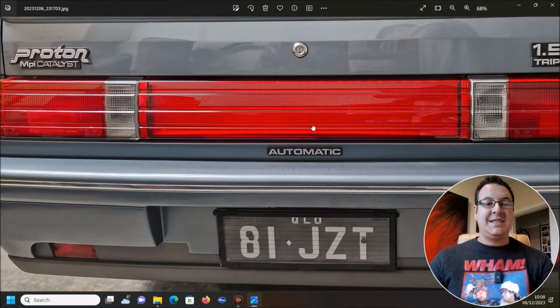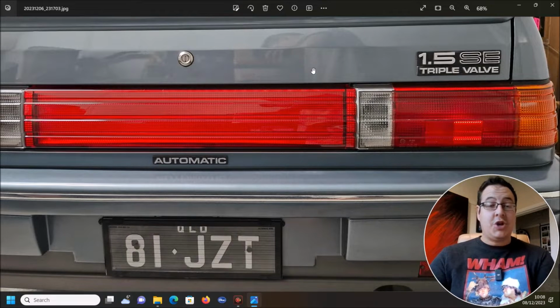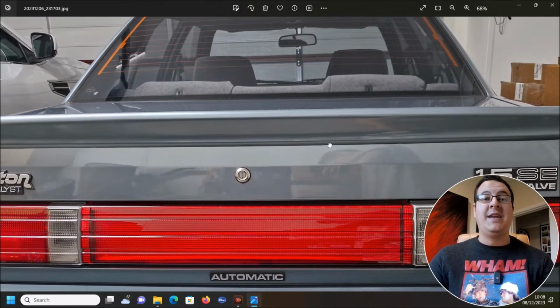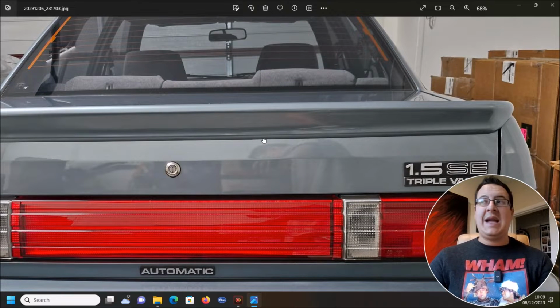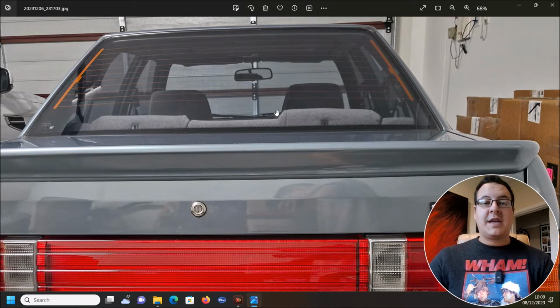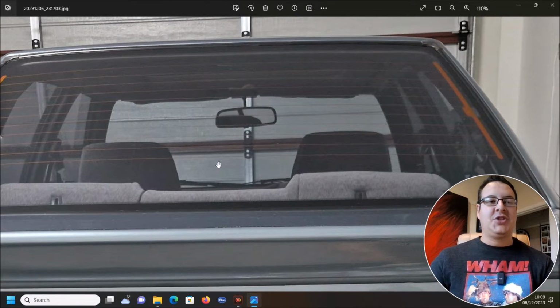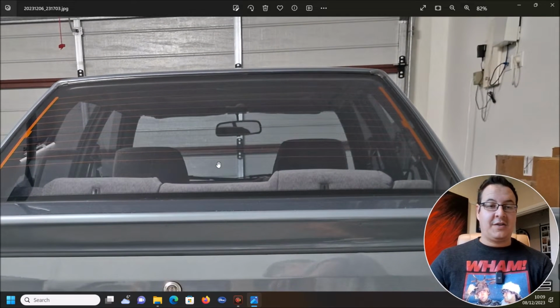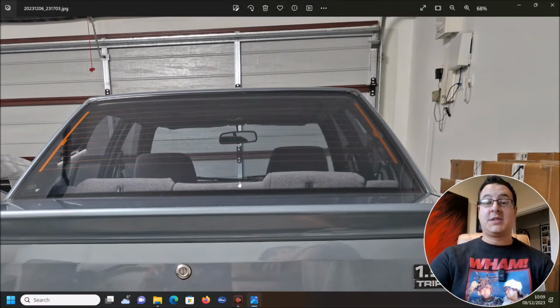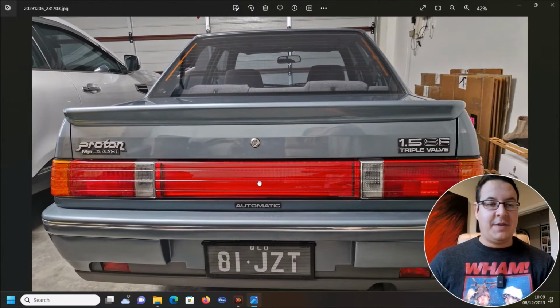The MPI catalyst, it is a 1993, the 1.5 SE triple valve. It is the top of the range. This car would have been genuinely about, I don't know, 8.5, 9 grand when it was brand new. No Philog Garage dealer sticker, which was a shame. Now, I might reach out to Justin and say, I've got Philog Garage dealer stickers. If you want it to put it in your Proton, see what he says to that. That might be a good option.